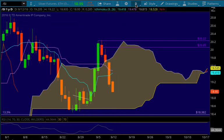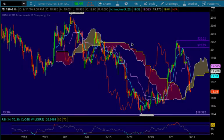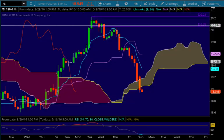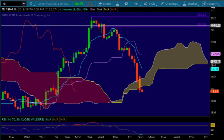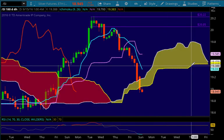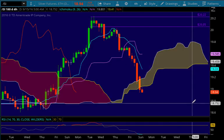Let's look at even shorter time frames. Let's look at the 4-hour. This is how one goes about finding other shorter time frame levels, by going through each time frame in Ichimoku, and you don't have to just use my time frames. There are lots of other time frames in between the ones that I'm using.